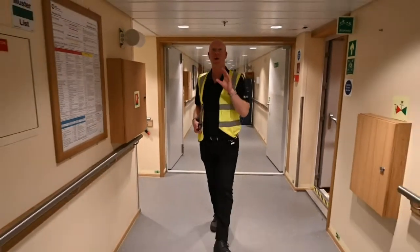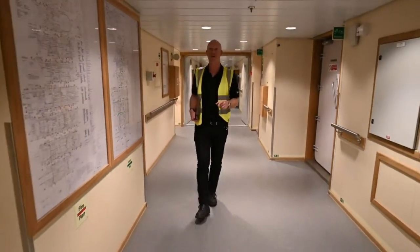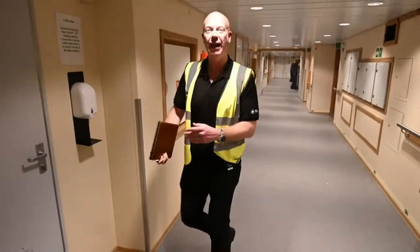Now before we go to our final stop, which is Captain Will on the bridge, I've been told that we can get ourselves a drink. So one of these doors takes me into a coffee shop. So I think I will just go and get a little refreshment.